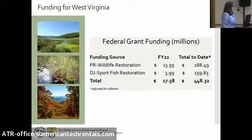And if we take all of the funding that's come to West Virginia and adjust it for inflation, it's right at $450 million. And then if you couple that federal funding with the state funding, which is going to come in as non-federal match, which I'll speak to in a minute, you're talking about a $600 million investment in fish and wildlife conservation here in West Virginia. It's a tremendous amount of legacy, and it's a tremendous thing to be proud of as West Virginians.